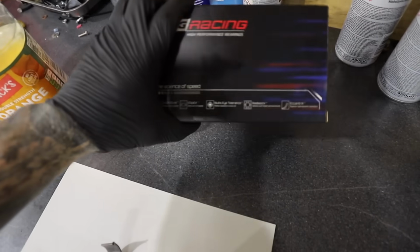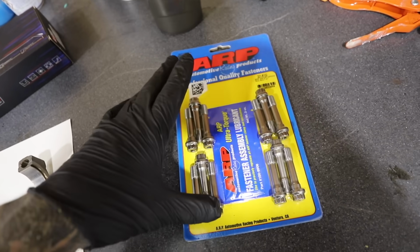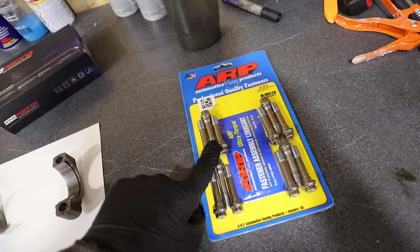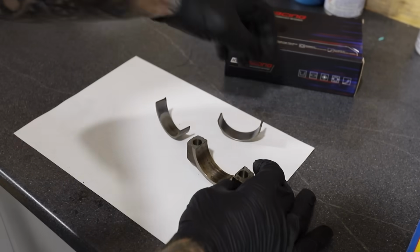But what I'll do now is I'll put the new bearings in this con rod. That's as far as I can get to at the minute, and then we're just gonna have to go and search around for some M11 ARP rod bolts. And if you guys have got any of these, or you know anyone that has, let me know in the comment section below.